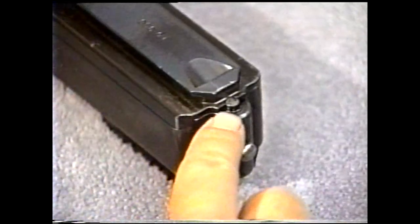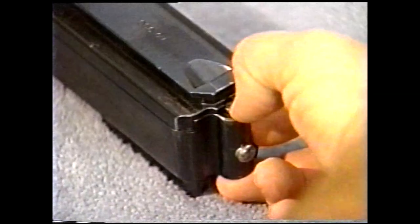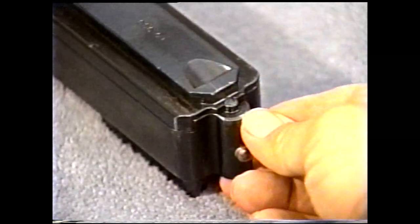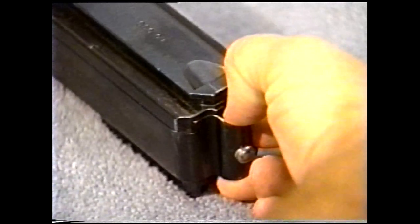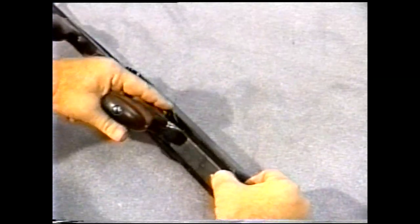At the end of the receiver, you'll see the takedown latch or takedown button. This button is spring-loaded. If you can push it down with your fingers, fine. If not, you can use a tool such as a screwdriver. We're going to depress the latch as such, making sure at this point that the rocker is set on full automatic and the gun is set on fire.